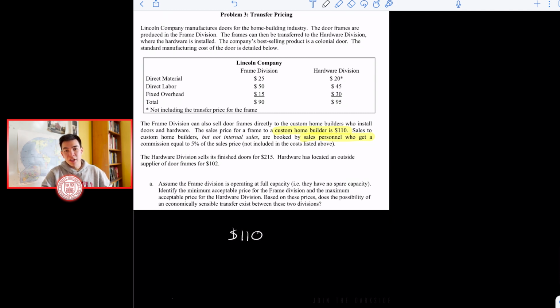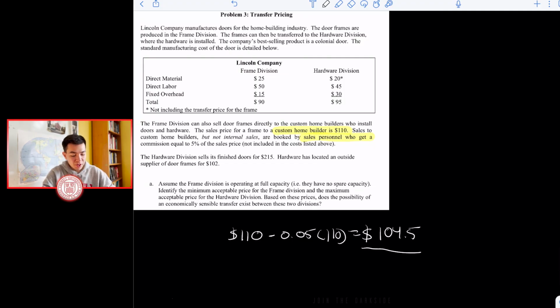But remember, when they sell to this custom home builder, they have to pay a commission of 5%. So we're going to subtract this commission from the selling price. When I do that math, I get $104.50. So when they sell to the custom home builder, they get $104.50 per frame. So this should be our minimum selling price for the frames division, right? Because if they can sell their frames for $104.50, why would they sell it for $80 to another person? It doesn't make sense, right? So this is going to be our minimum selling price.